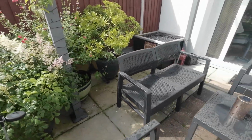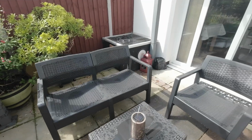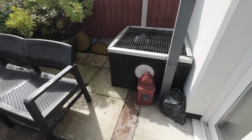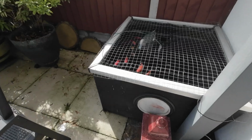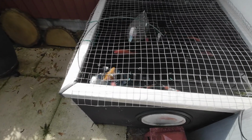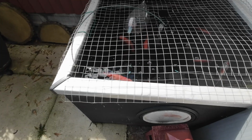Just show you how clean this pond is. Now, I've got to clean the filter again, but it's clearing the pond. Well, I'd say, look, you can see the bottom, but as soon as the fish know you're here, look, these things we could eat for England. But I noticed you could see the bottom. Look at him.